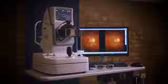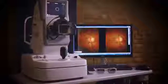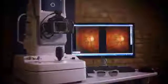We hope you have enjoyed learning about stereophotography and how the KOWA nonmyd WX retinal camera uses this technology to help you detect and assess glaucoma more efficiently.